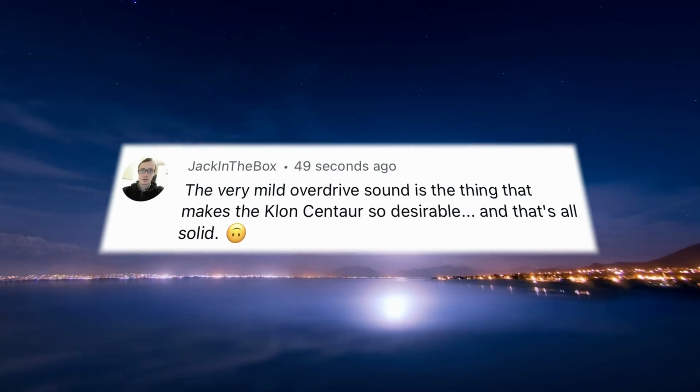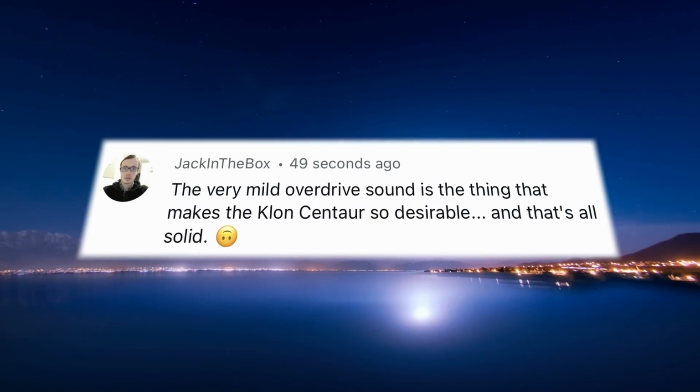The very mild overdrive sound is the thing that makes the Klon Centaur so desirable, and it's all solid state. No, the reason the Klon Centaur is so desirable is that somebody can get $5,000 for it, so all the collectors bought it and are still selling it for $5,000, whereas if you watch the JHS show, you can get the exact same result with a Bad Monkey. The only reason the Klon Centaur is that desirable is guitar players are dumb and will pay that kind of money for it. But you're absolutely right. It is a solid state circuit.